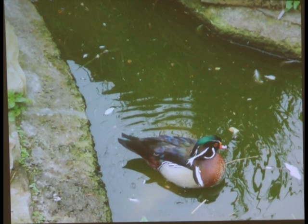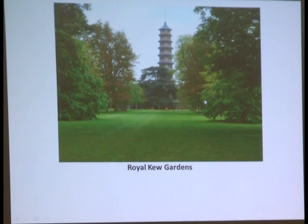That's an English duck. Every time I see one of these, I have a picture of it. Now this is Kew Gardens. This is an English architect's idea of a pagoda. He didn't know one thing. A real pagoda has an odd number of roofs. This is even.